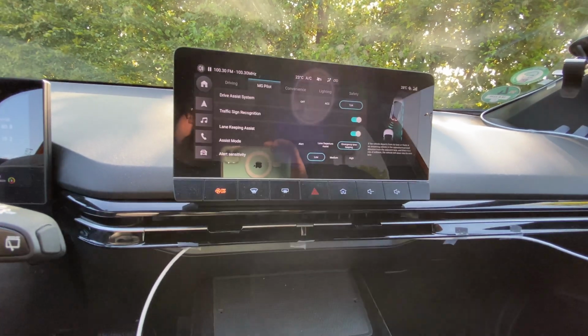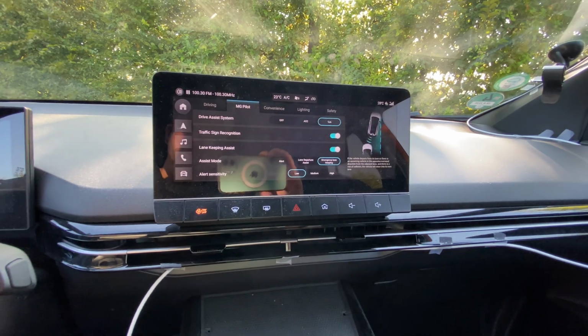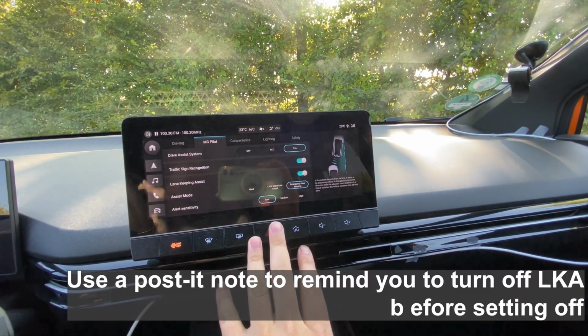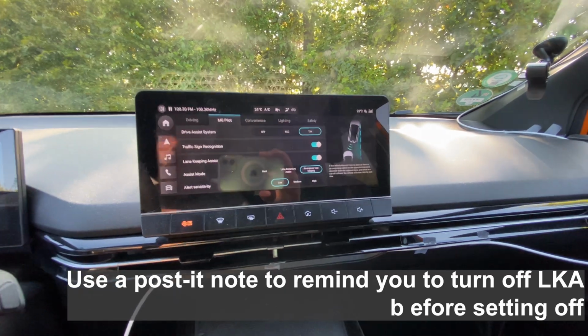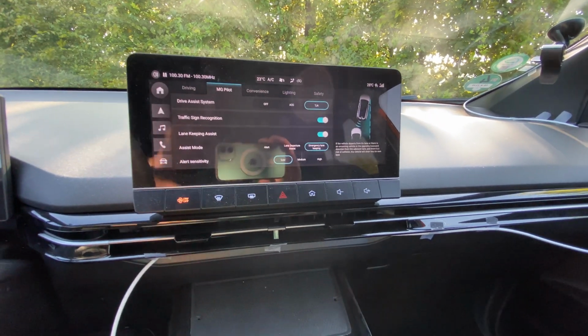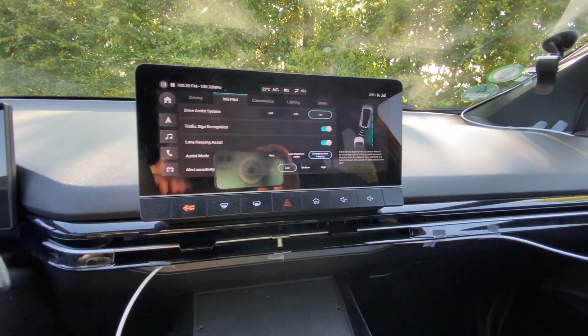So that is really difficult while you're driving, and honestly, I recommend, if it really annoys you, stick a little post-it note here, and just make sure you do it every time before you set off, because doing that while you're driving, especially on a twisty road where those kind of alerts get annoying, it can be dangerous. So, just keep that in mind.